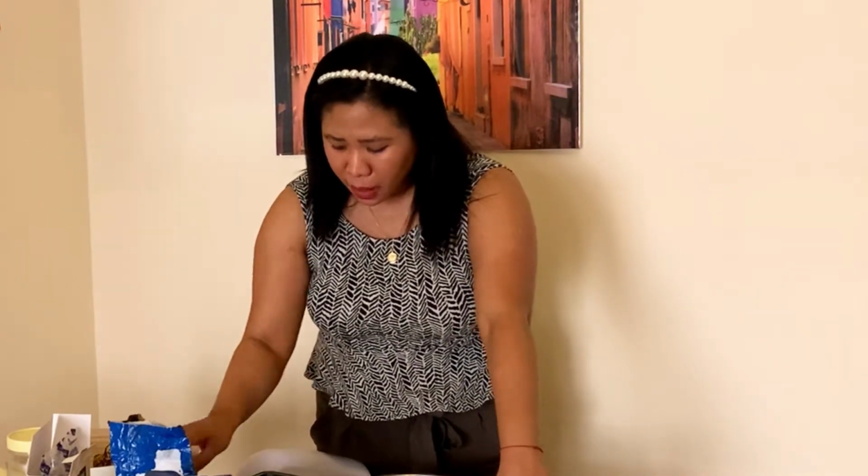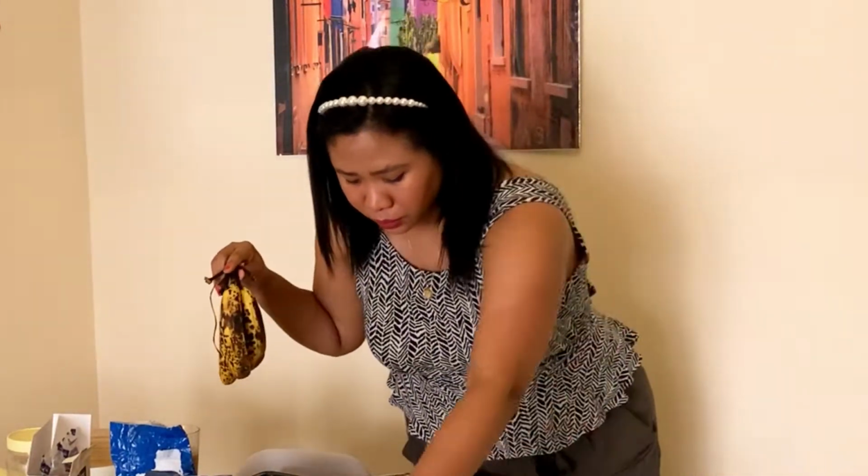You just need flour, sugar, egg, butter, and baking powder. I think that's it. And of course, your banana. So that's it. Let's start. First thing to do is, of course, smash your ripe bananas. You just need to mash this.